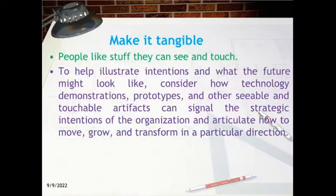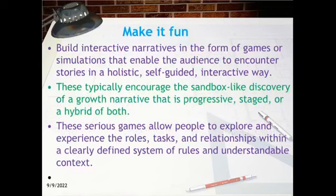Make it tangible. People like stuff they can see and touch. To help illustrate intentions and what the future might look like, consider how technology demonstrations, prototypes, and other seeable and touchable artifacts can signal the strategic intentions of the organization and articulate how to move, grow, and transform in a particular direction.